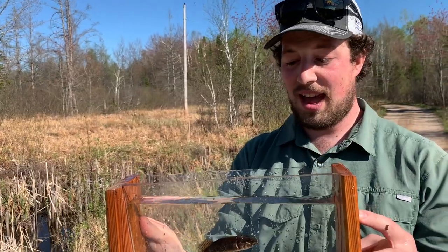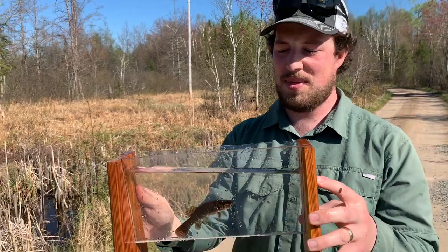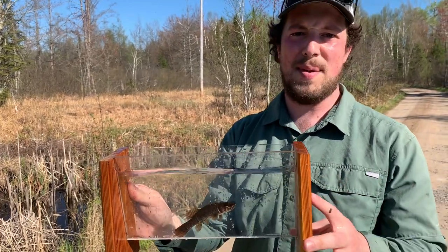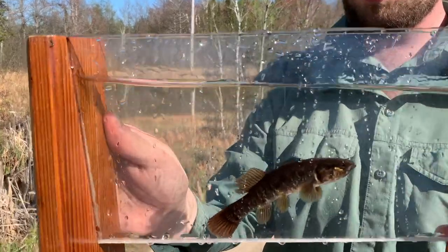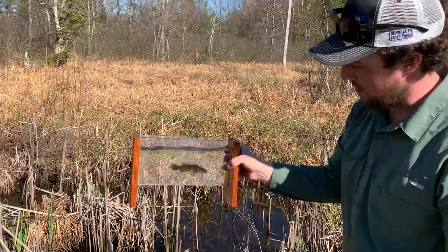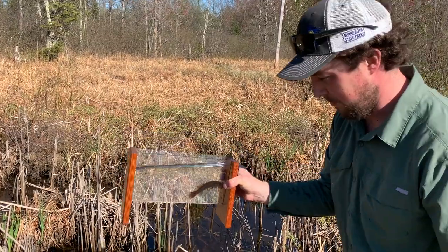Mudminnows can breathe air, which is a really awesome thing. Helps them survive in these kind of backwater, maybe low oxygen environments. Also means you can find them in a number of different places. So one last look at our mudminnow. Send them back.